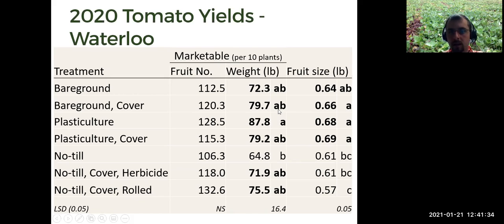But certainly, what I see from this is that we had competitive yields, and our no-till systems, with a cover crop, were able to hold their own with all of our other conventional systems. Likewise, adding that cover crop into these systems of Bareground or plasticulture didn't give us any yield drag, as some would say, in our grain crop systems. So we were still able to grow a very good crop, even using that cover crop over the winter to help improve our soil.